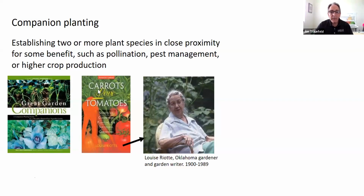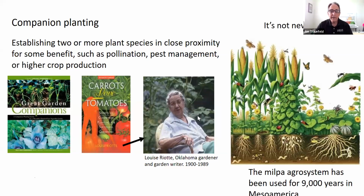Now, one of the most popular and well-known books on companion planting is Carrots Love Tomatoes. And that came out, I think, in the mid-70s. It was written by Louise Riot, who was an Oklahoma gardener and garden writer. I think she had like 12 books. And one thing about companion planting is it's not a new concept. Like a lot of things that seem to be new in the gardening world, they're really not so new.